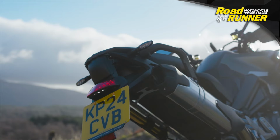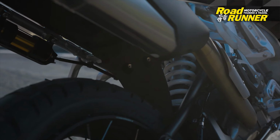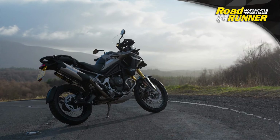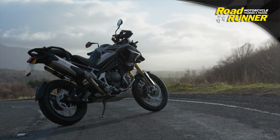Also new for 2024 is what Triumph refers to as active preload reduction. This system allows the bike to lower itself up to 20 millimeters when parked for ease in mounting and dismounting, loading luggage, or any other situation when having the bike lower to the ground could be helpful.